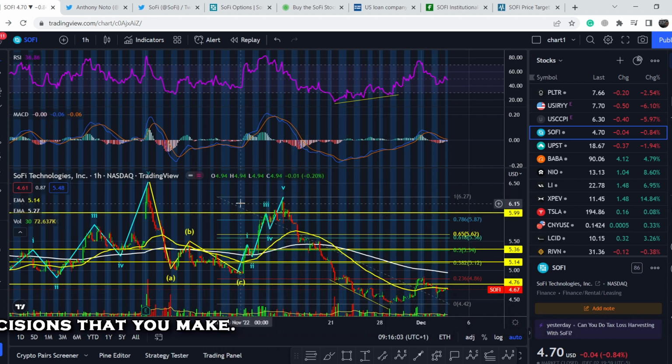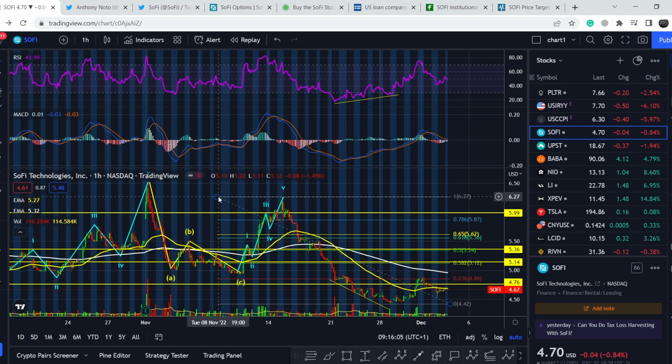And because of this, I pulled the Fibonacci retracement tool from this top, as you can see, to this bottom. And I marked two main levels that we might hit in order to unload this structure. First one was at 0.236 Fibonacci retracement level at the price point of $4.86. And we hit this price target to the tick. Congratulations to all of you who took my call and who entered the position right here.